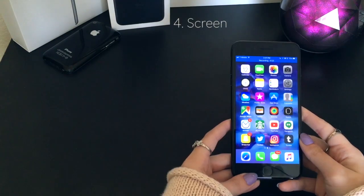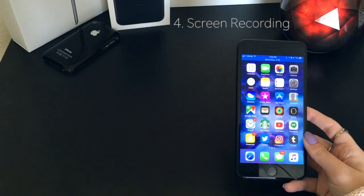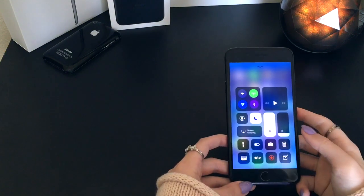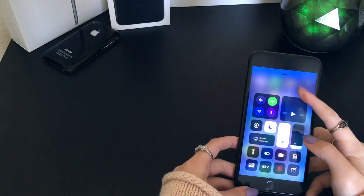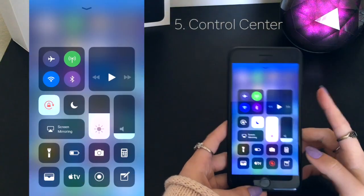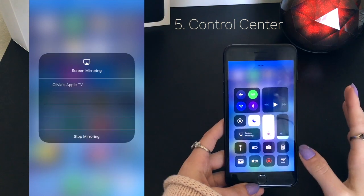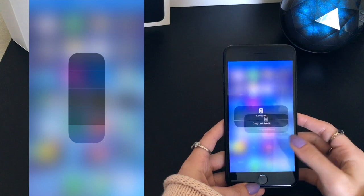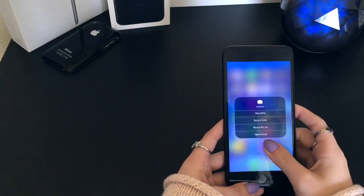And probably my most favorite feature of iOS 11 has gotta be screen recording. You can access it straight from the control center right here and control whatever is on your screen. While on the topic of the control center, it got a complete redesign itself. It looks 100% different. I personally like it a lot, and I love how on each little icon you can 3D touch on almost everything.